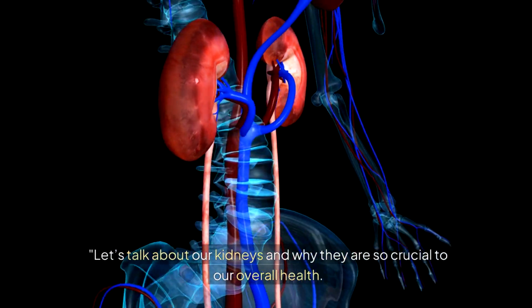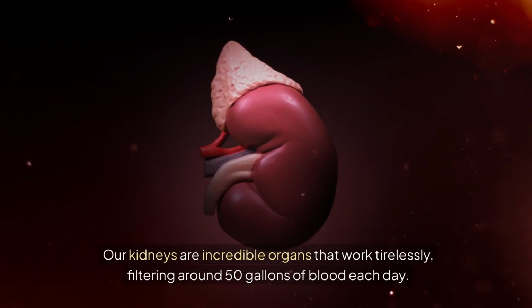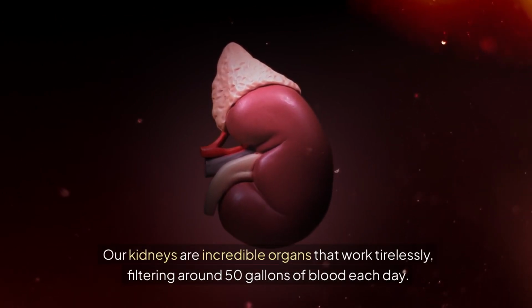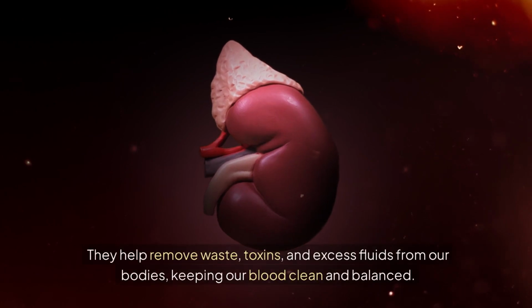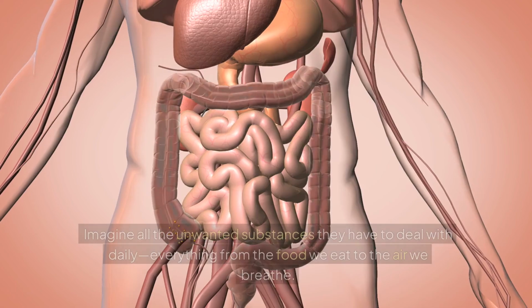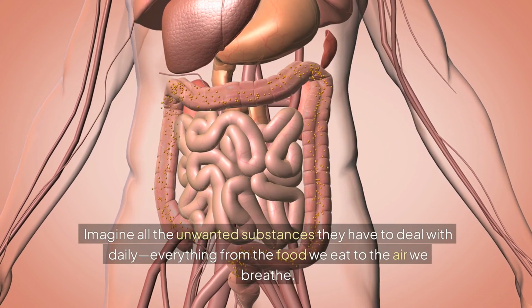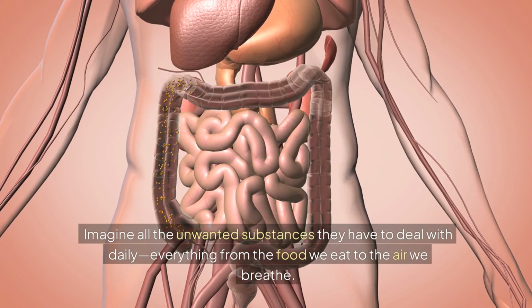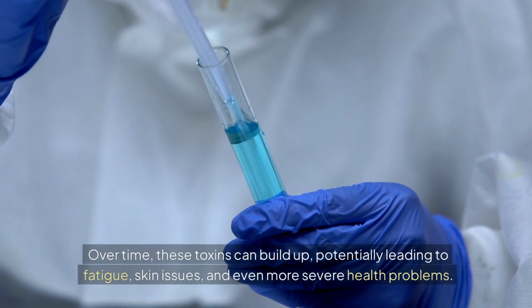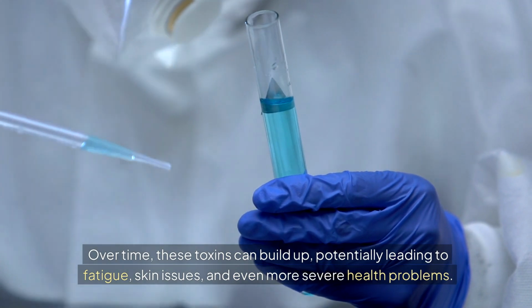Let's talk about our kidneys and why they are so crucial to our overall health. Our kidneys are incredible organs that work tirelessly, filtering around 50 gallons of blood each day. They help remove waste, toxins, and excess fluids from our bodies, keeping our blood clean and balanced. Imagine all the unwanted substances they have to deal with daily, everything from the food we eat to the air we breathe. Over time, these toxins can build up, potentially leading to fatigue, skin issues, and even more severe health problems.